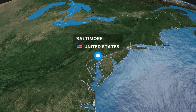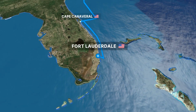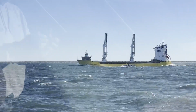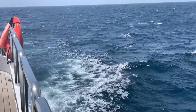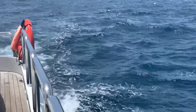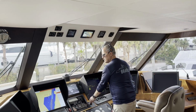On the next episode, join us on our final trip on Bravo from Baltimore to Cape Canaveral, and then 1 month later from Cape Canaveral to Fort Lauderdale. We left late at the beginning of December, a less than ideal time to travel south along the East Coast. We spent 3.5 days battered by 40-knot winds and 10 to 15-foot seas. But no matter, calm seas never make good captains.